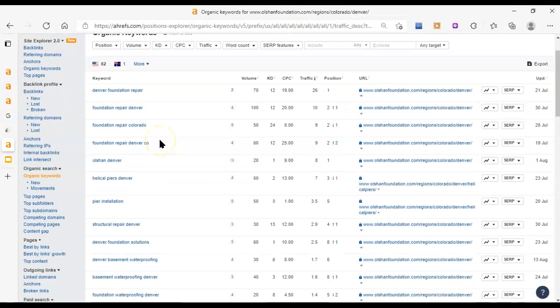So we can take a look, and this is kind of fun actually. We can look at their keywords and think, what keywords do we like? Which ones actually would be high buyer intent for our customers as well, and what might we want to show up for. So Denver foundation repair, 70 people are searching for it each month. They're in the first position for that one, and they're getting 26 traffic to their site. So that's 26 visitors, at least last month, that came to their site just because they showed up in the first position for this one keyword.